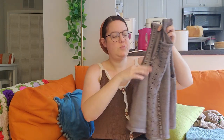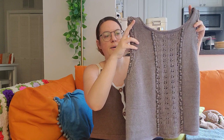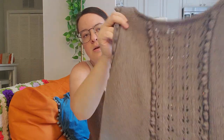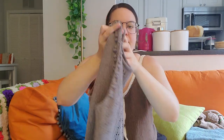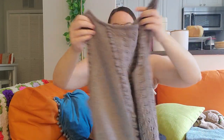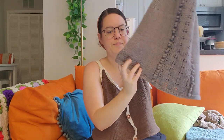They're not all tank tops this time. This is the Santa Eularia tank top by Entre Las Manos, which means between the hands, which is, I think, a nice knitting business name. So it's once again a tank top. It has this lace panel on the front with bobbles on each side going all the way down. It also has bobbles around the armhole openings. And then the back is all lace. It's just got a garter stitch neck opening and garter stitch hem.